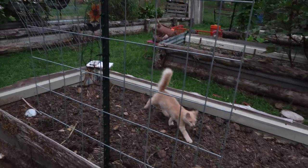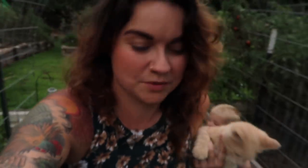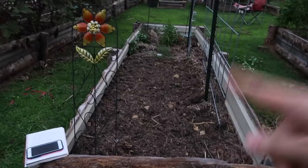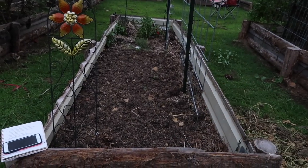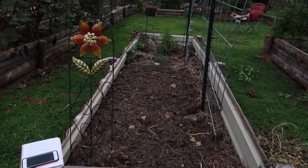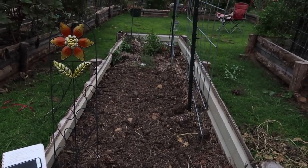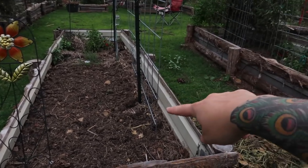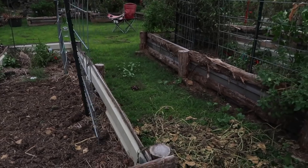Here, I've got some flowers planted. Oh no, Kitten George. Great farm cat, wonderful mouser. Absolutely unwelcome in the garden. So here I have planted pink eye peas, which will probably require some staking. I'll probably do some little teepees here for those to climb. And then on this, I've done some scarlet runner beans.